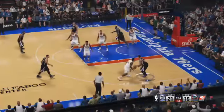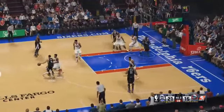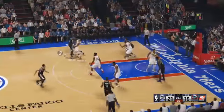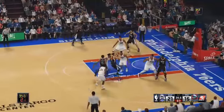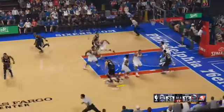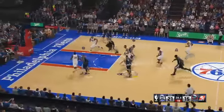On the wing, Johnson. He's covered by Daniels. Johnson kicks to Ennis. He feeds it to Jones. Just 5 on the clock. And it's Johnson penetrating. Ennis misses. We've got a 9-second difference between the shot clock and the game clock.